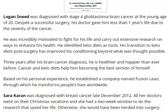Another report is Logan Snad, and he was diagnosed with stage 4 brain cancer at the age of 20. Despite surgery and chemotherapy, and because this cancer had already metastasized to other parts of the body, the doctors thought he had less than 1 year to live. Again, Logan tried his best and did a lot of extensive research, and based on his research, he identified the keto diet as the best tool for him to fight against the deadly disease.